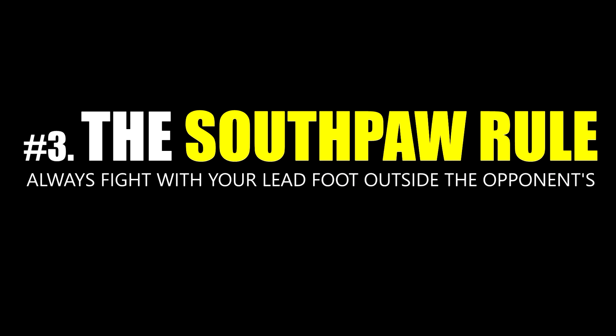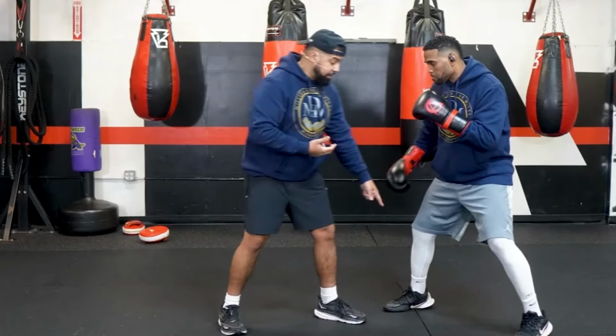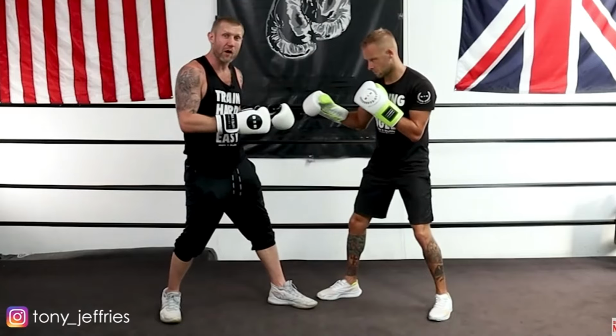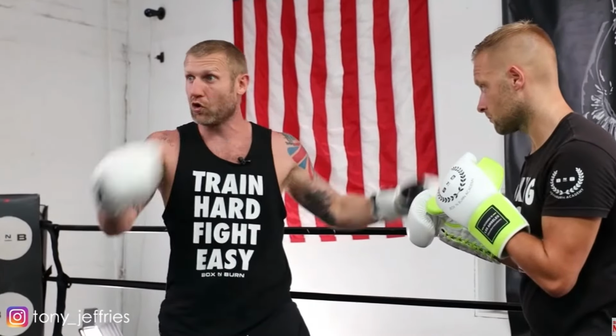Number 3, the Southpaw rule. It goes something like this. Always fight with your lead foot on the outside of your opponent's in opposite stance matchups. Right, we all know that the lead foot beats the lead foot when you're boxing the opposite stance. You want to keep outside to your left, outside the lead right foot of the Southpaw. If I'm in the ring with the Southpaw, he's got his foot on the outside. He's got control of the ring. I can't really throw many punches when he's got his foot on the outside.